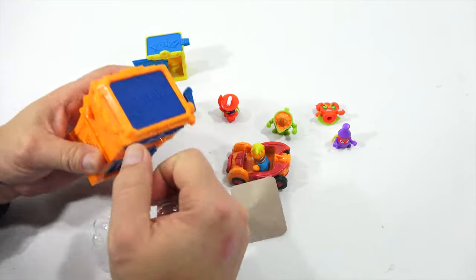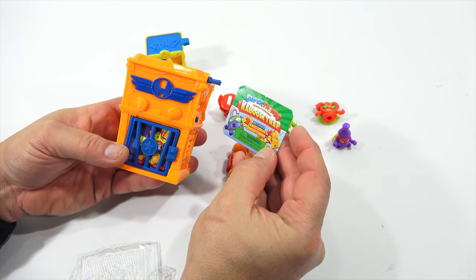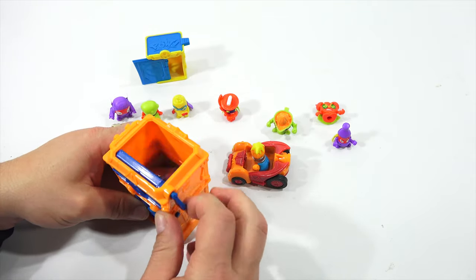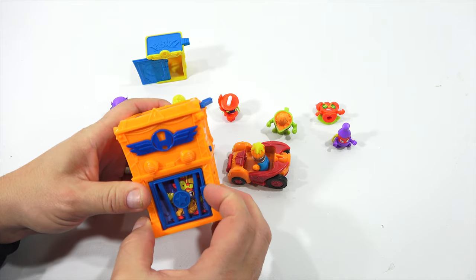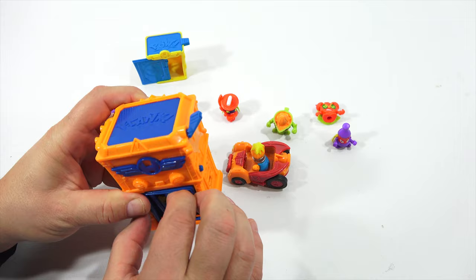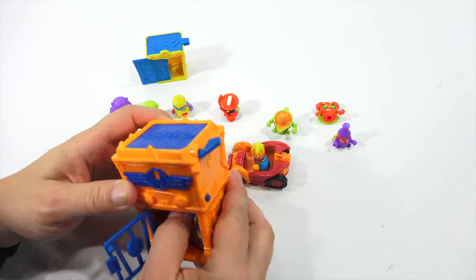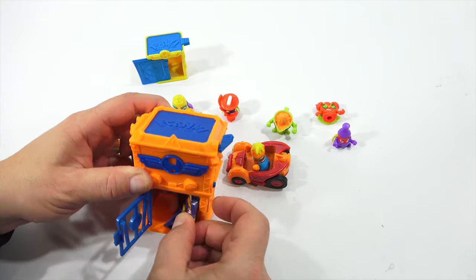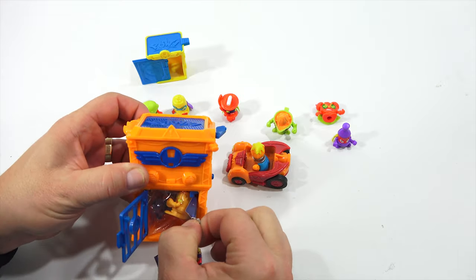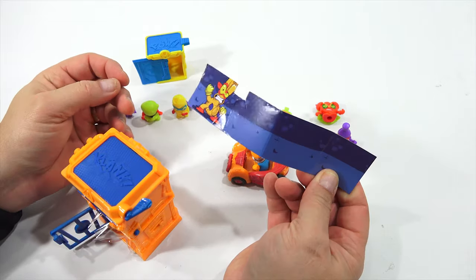Help! Got a plastic cover and another little card there. Kaboom Trap includes 2 exclusive super things. That's the trap. Oh, I see. Is this one open? I see it's a door. I can't get my fingers in there. There we go. There's a little flyer, which I just ripped. Oh no, it's a little cardboard insert. Okay, so that was inserted inside.